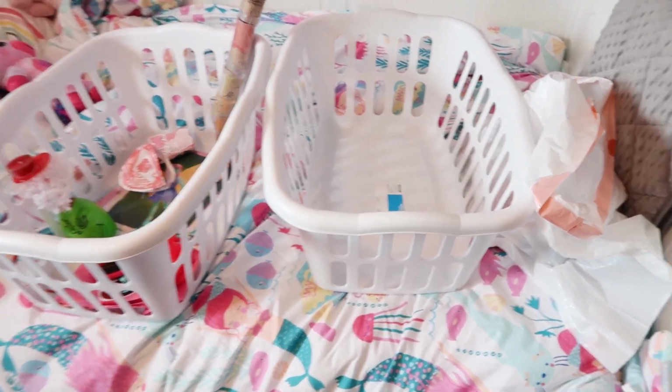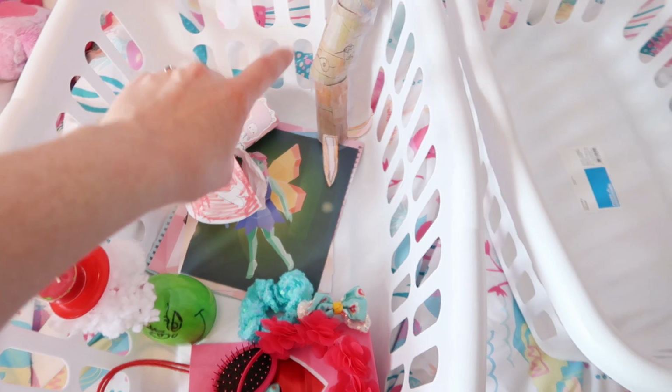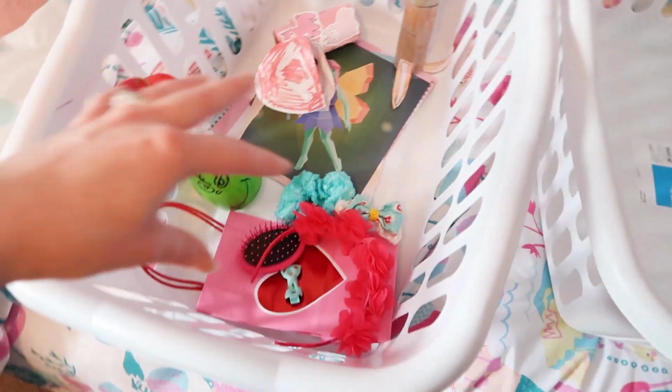I grabbed some laundry baskets and a garbage bag. This basket is for their little treasures that I'm going to save for a couple weeks. Stuff that needs to go somewhere else in the house. This will be donate and this will be throwaway.